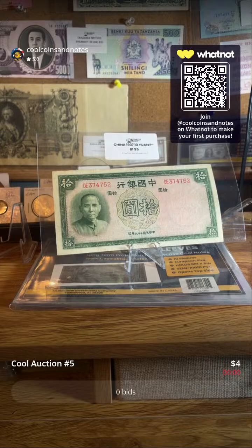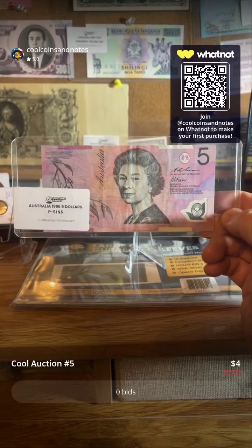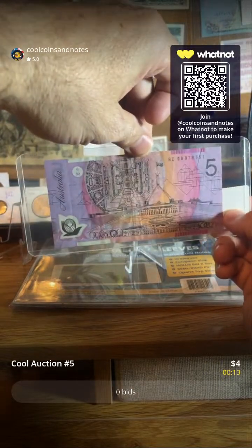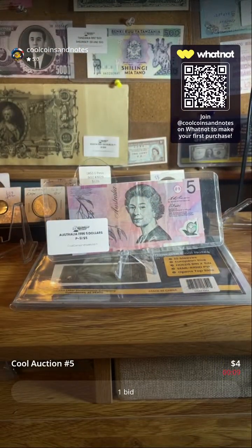Here's another queen. Australia, $5. Little polymer note. It's circulated. That one's from 1996. Queen Elizabeth on the Australian $5. It's a polymer. It's circulated.